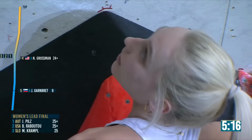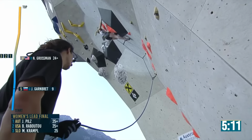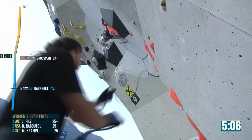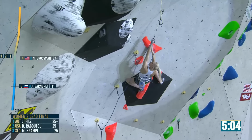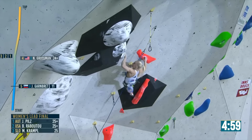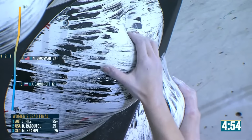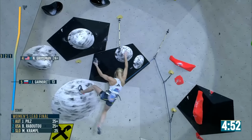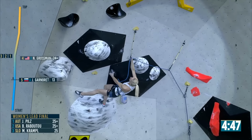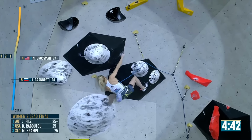So Janja rocks up that right hand on the crimp. She had a little tiny slip down low as she made the move up, but moved through it okay. It's a double clip. Yeah, slips do happen, but I think it's all about how you respond in the moment, how you can relax back from maybe having a little bit of a mistake here or there. And I think she's always been really talented at fighting through any challenges that might arise on the wall. So yeah, super excited to see what's going on here.